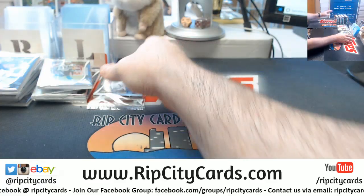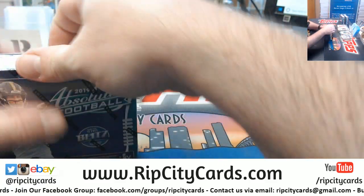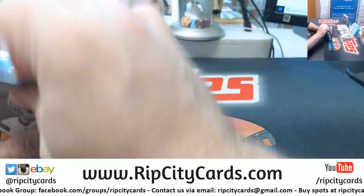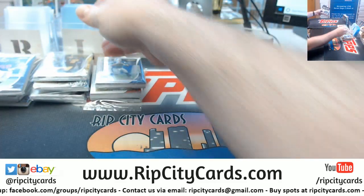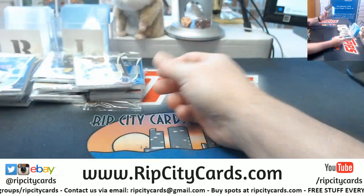Eleven Madison, Irv Smith. The Vikings have been very, very strong this year, autograph wise. I just hope that both Madison and Irv do well.